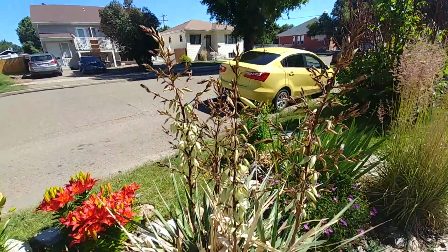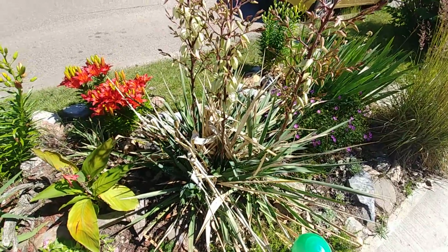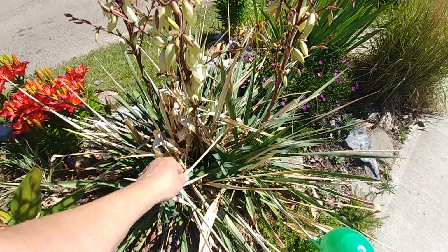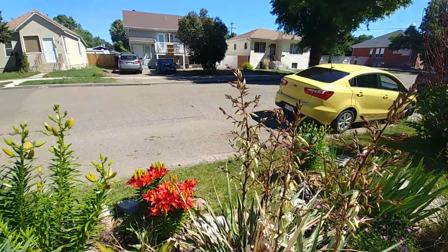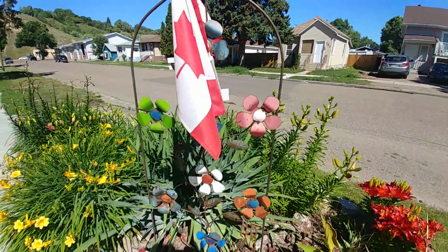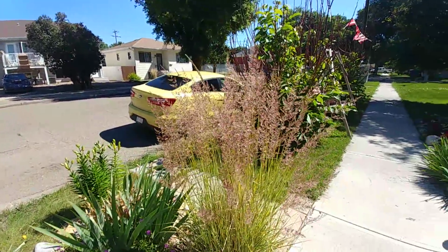Oh, this is going to bloom, the yucca. The yucca looked like, you know, they have off years. And then they look like they're going to die, and then suddenly, boom, they're going to bloom. Some years the yuccas are just beautiful.